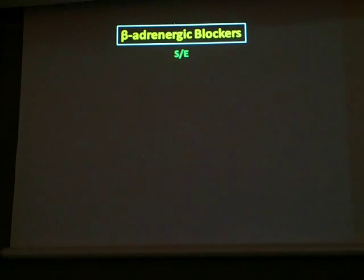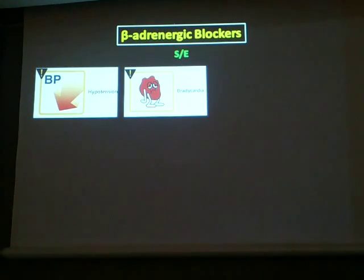Okay. Side effects of beta blockers. Something to worry about is... Yes, please. Yeah, but we have plenty of other classes, right? So I'm not going to leave the patient, okay, 3 months with beta blockers and not doing anything. I'm going to give them the RAS inhibitors, I'm going to give them whatever classes we have.